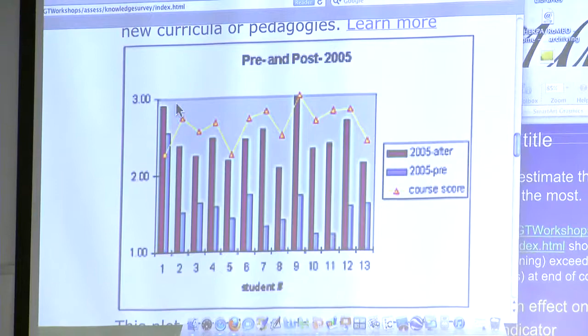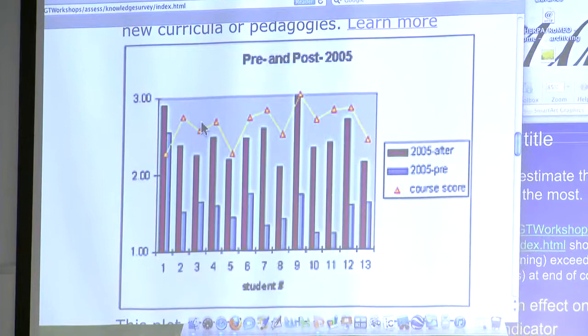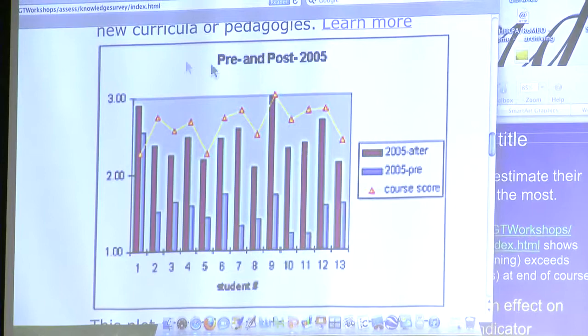But I want you to notice now these triangles. These were the scores on the final exam. And note that in almost all cases, they did better on the final than they did on the knowledge survey. They were considerably humbled, which is lovely. Okay, that's no problem unless you are using these to measure learning for your reviews.